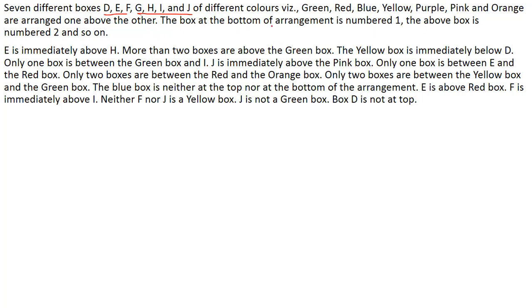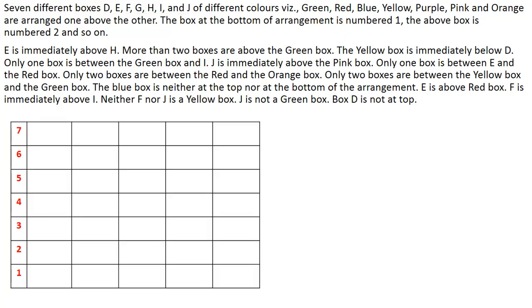The box at the bottom of the arrangement is number one, the box above it is two and so on. So see here, the box at the bottom is 1, above that is 2 and so on, and the topmost box would be box number 7. So we need to find out which of these 7 boxes are arranged where, as well as which of these 7 boxes are of which of these 7 colors. Right, let's try to do it friends.